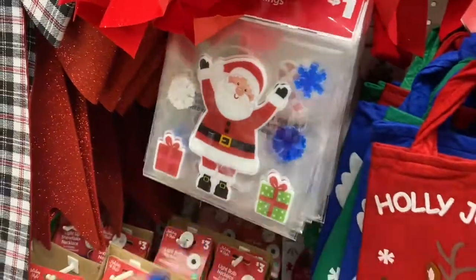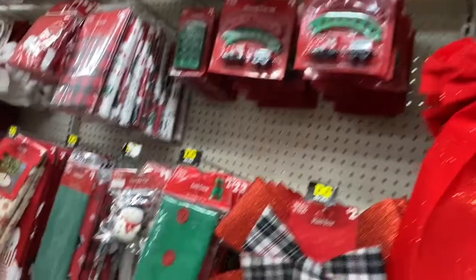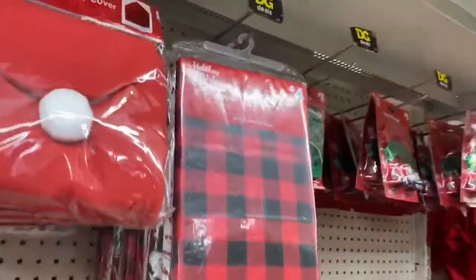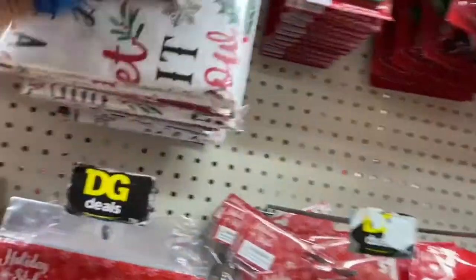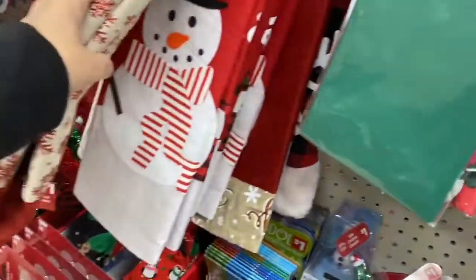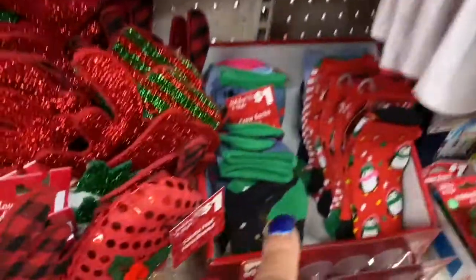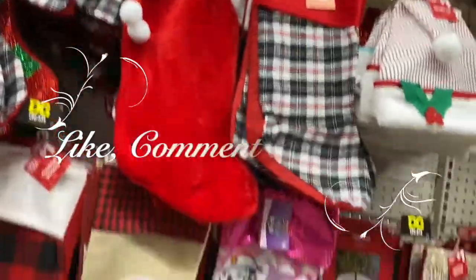Then you have some clings, and there's the light up necklaces, some more bows. How nice. And here's the chair over the chair cover. That is $1 also. And look at the tablecloth in that plaid. I love that. They have some beautiful things here at Dollar General. Okay, then you have some socks over there and some headbands and some stockings. Absolutely beautiful.